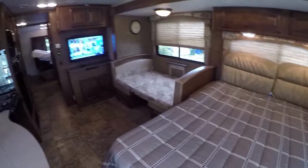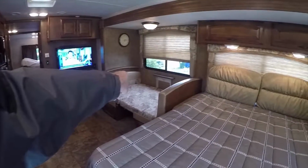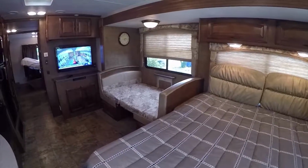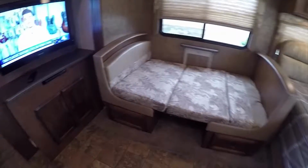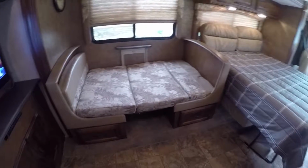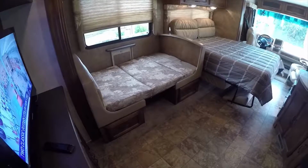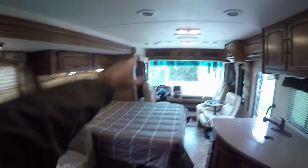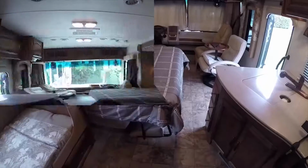So let's count how many people we can sleep. That's 2, 4, 6, 7, maybe 8, maybe 9 is possible. 8, definitely. 9, maybe. You may need an inflatable second bed right here for 9, but definitely 7 to 9 people can sleep in this RV with no problem. It does not have a front electric bed, but how many people you want to bring with you anyways.